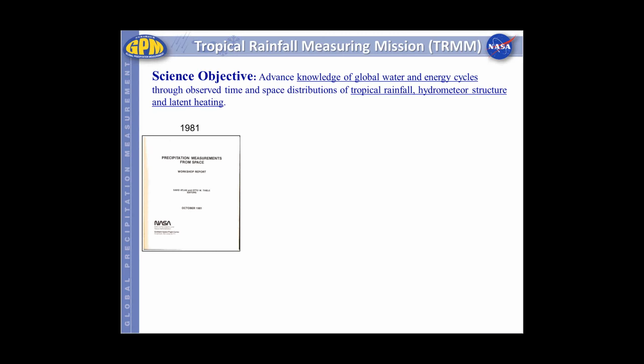Okay, so let's talk about something that's a little bit closer to what I do, which is looking at precipitation. Building off of what Eric presented, there's a mission that was launched to look at precipitation, really focused on understanding global water and energy cycles through observing tropical rainfall, hydrometeors, which are actually raindrops and snowflakes and ice crystals, and latent heating, how heat is released when water evaporates and condenses.